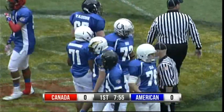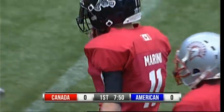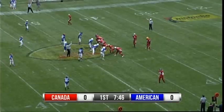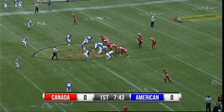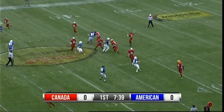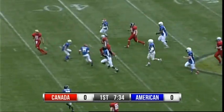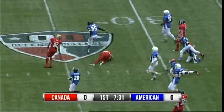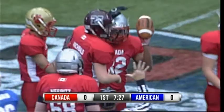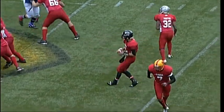So under 8 minutes to go here. That's all Team USA needs to hold Canada out of the end zone here. Marini in the gun, looking to throw the ball. Now he does. He finds Foster coming out of the backfield. Whoa, he is quick. Look at that. Makes a couple of moves all the way down inside the 30-yard line.